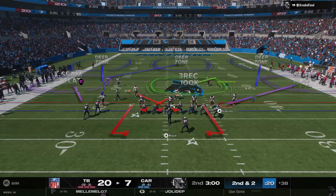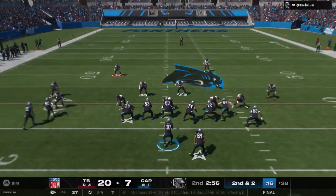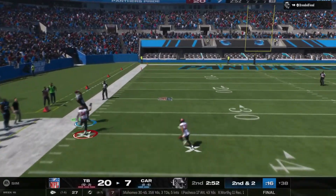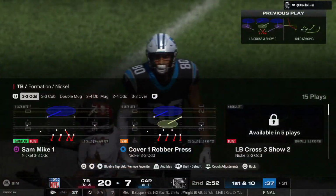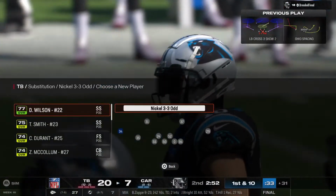After a good pickup, they're set up with 2nd and short. From the 38. That's complete inside the 35. That one goes for 31 yards and a first down when all is said and done.